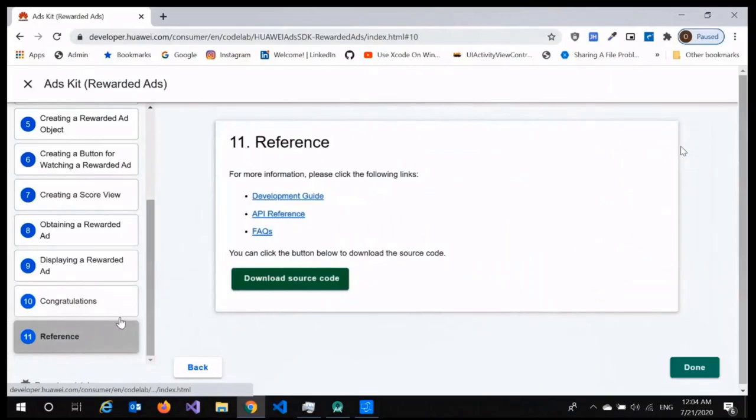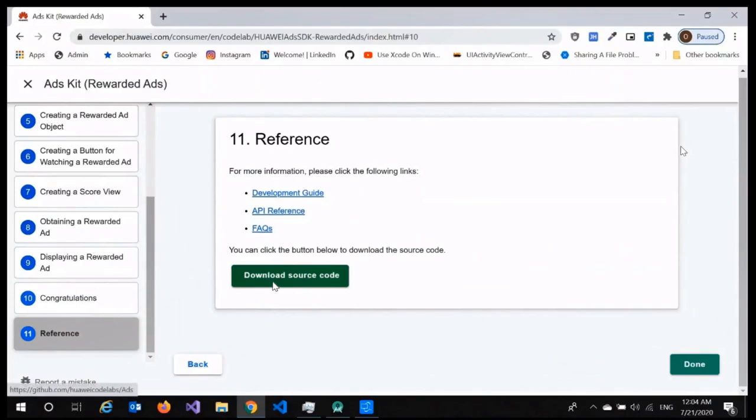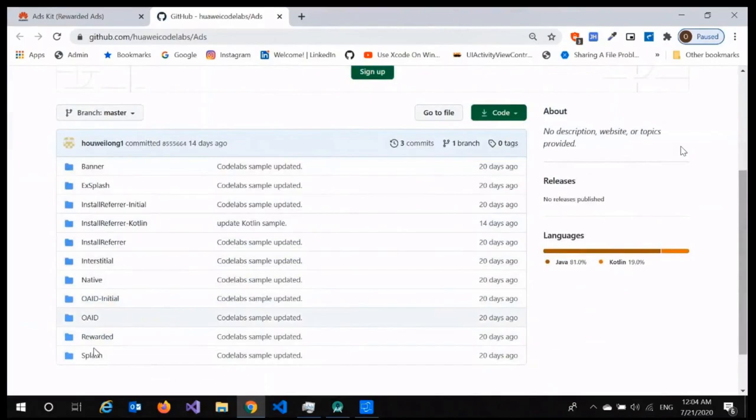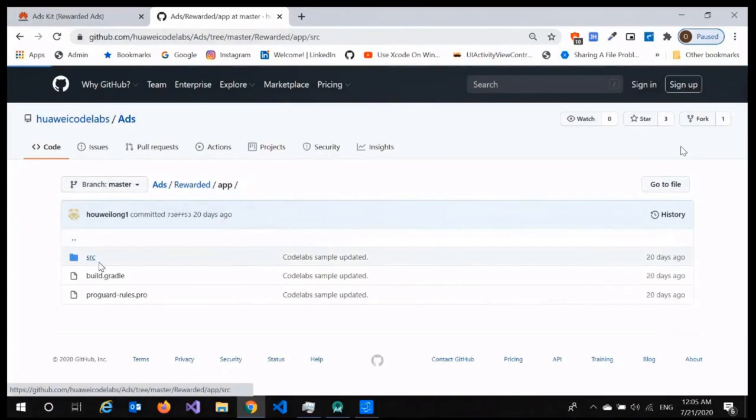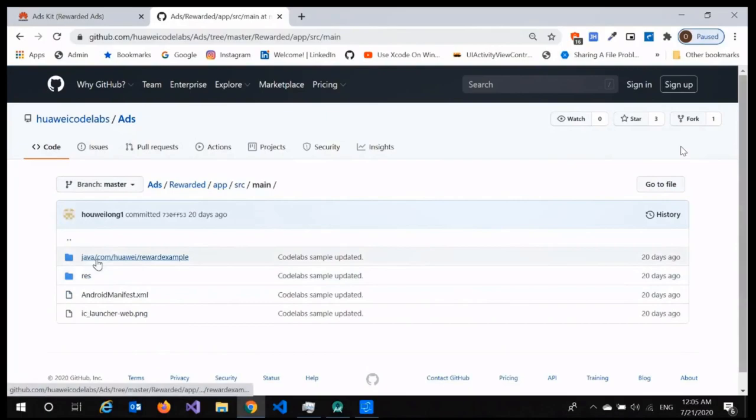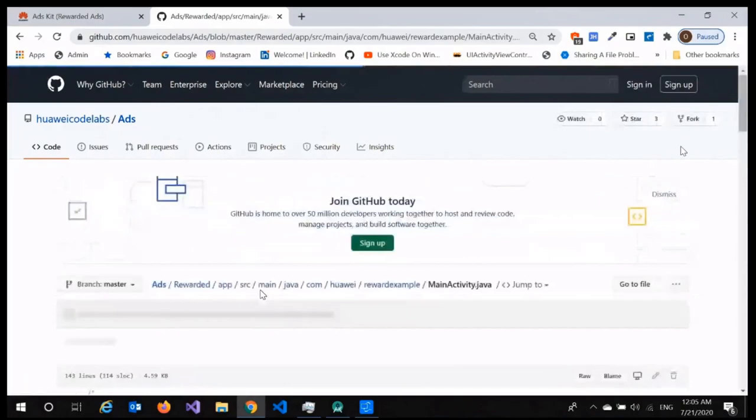So I will go to the source code on our GitHub to make sure all the things that I need are implemented in our code and that running all these things works fine. So I will go to the reward as you see here from our GitHub, and I will click on the app and then I will click on src main. Resource or example, I actually need the Java code. So I will go to example, MainActivity Java like this. And here I will find all the Java code related to the ads reward.